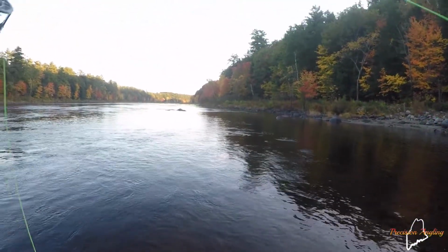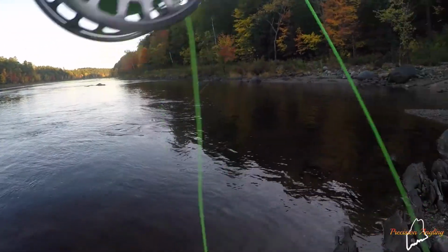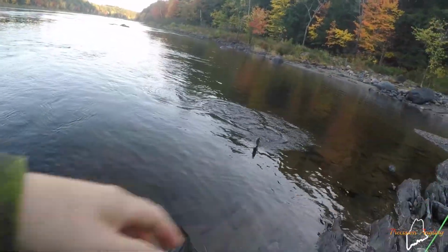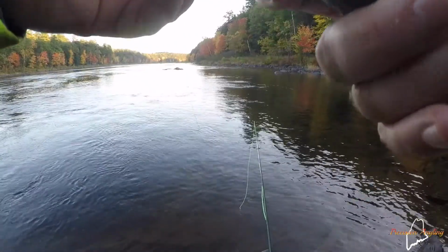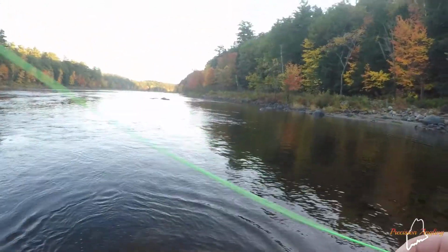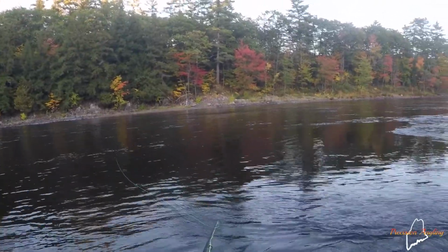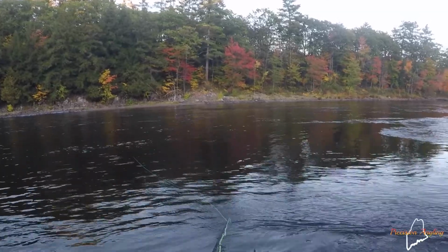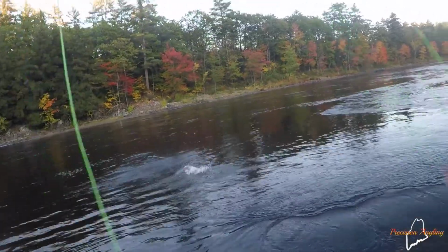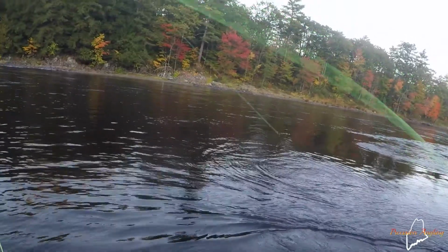Oh, there we go, another one. That was actually a different fish. That could be a smallmouth, but same thing, hit it on the drag. I think we have a smallmouth. Yep, smallmouth. There we go, little guy. That is so cool. Oh, there we go, on the drag. On the drag again.